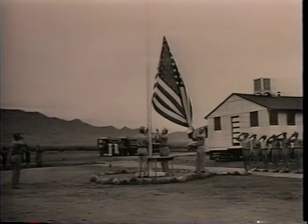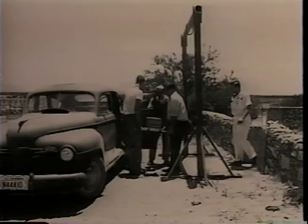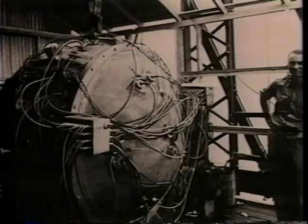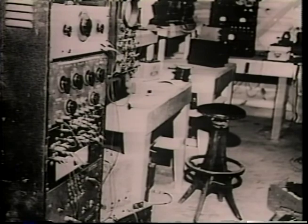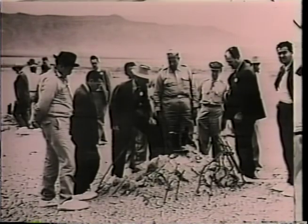And on July 9, 1945, White Sands Proving Ground, as it was then known, was established. One week later, on July 16th at 5:29 a.m. Mountain War Time, the world was ushered into the nuclear age with the detonation of the first atomic bomb on the north end of White Sands near Socorro, New Mexico. The 21-kiloton explosion marked the success of the Manhattan Project and its efforts to produce an atomic bomb.